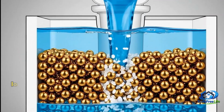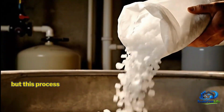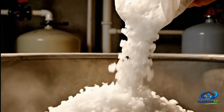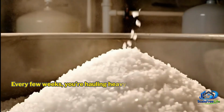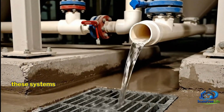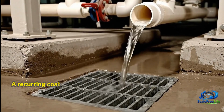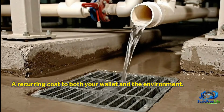Inside the tank, ion exchange swaps calcium for sodium, but this process requires constant upkeep. Every few weeks, you're hauling heavy bags of salt, and during the regeneration cycle, these systems must flush gallons of brine water down the drain, a recurring cost to both your wallet and the environment.